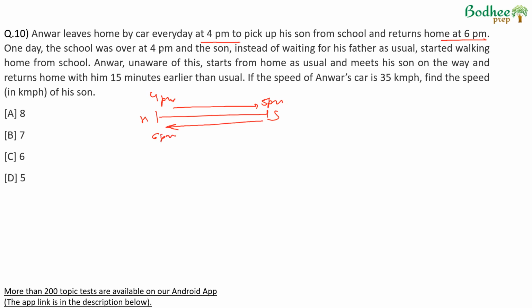One day the school was over at 4 p.m. and the son, instead of waiting for his father as usual, started walking home from school. Anwar, unaware of this, starts from home as usual, meets his son on the way and returns home 15 minutes earlier than usual. If the speed of Anwar's car is 35, find the speed of his son.